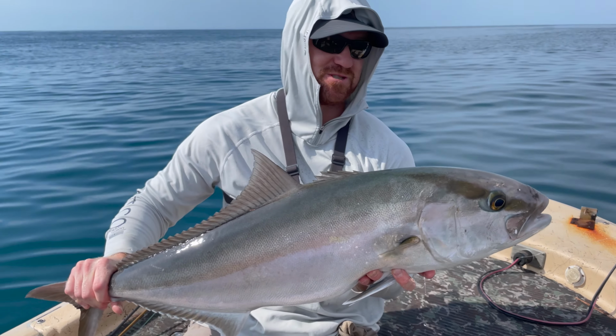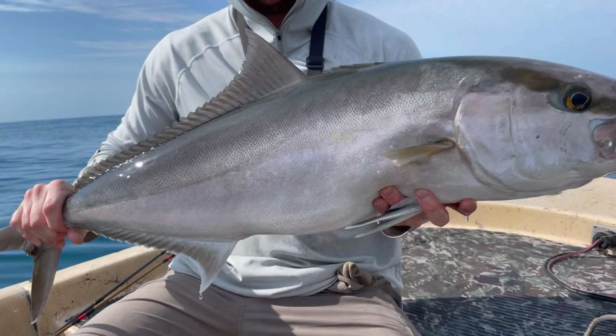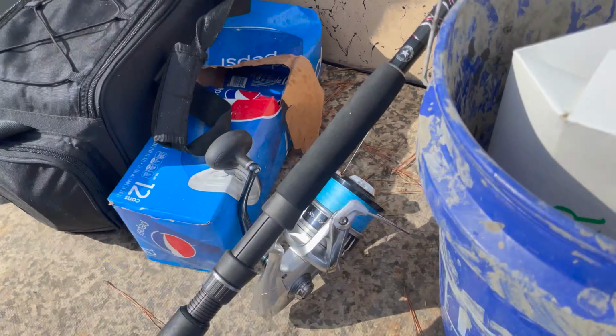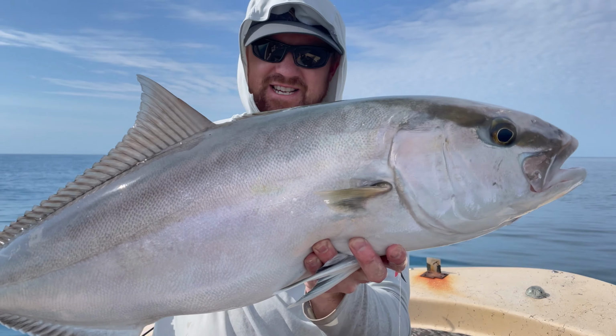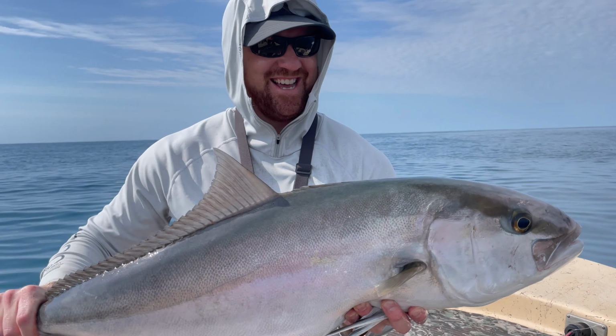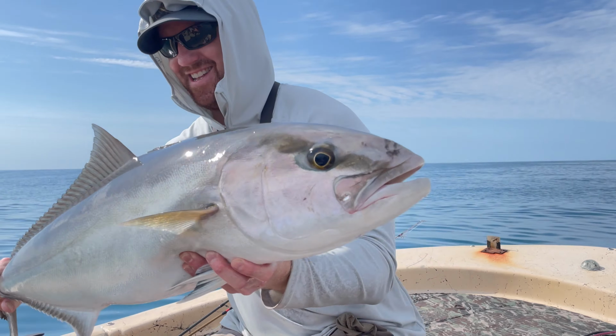Guys, you saw my video last year, and the reason I bought that rod and reel was just for these guys. We only get them a few months a year. This is on a Saragossa 20,000, and then I believe it's a 60-pound Star rod, but all for chasing these big boys. Yeah, a couple miles off the beach. So sick. All right, let's get them back.